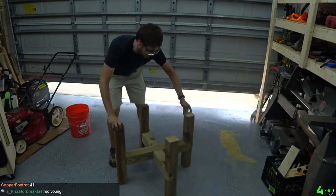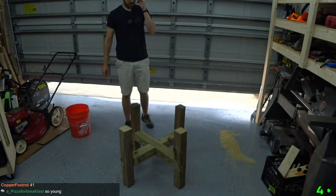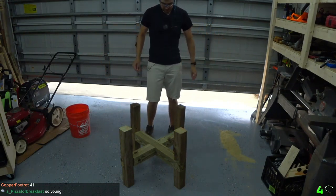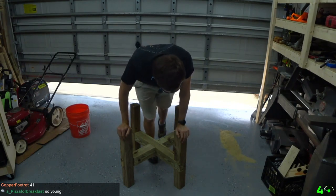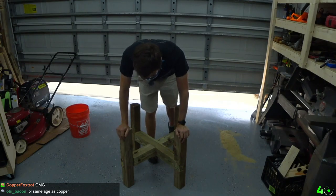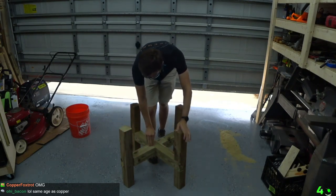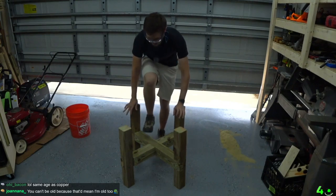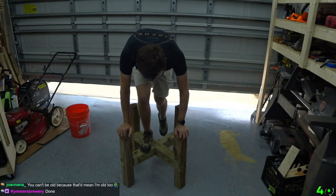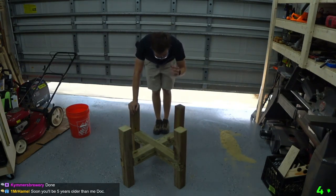What's the best angle? I should have put cleaner sides up there. Here it is. We have done it. Now, because the 4x4s are rounded, they're not clean joints. This one's pretty good in the middle, but this is pretty sturdy. Yeah, that's gonna work great.